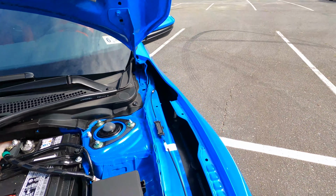Again, it started its life as a regular Civic hatch, so that's a good thing because you're going to have all that functionality. But let's really get into what this car is about, and that is the drive.